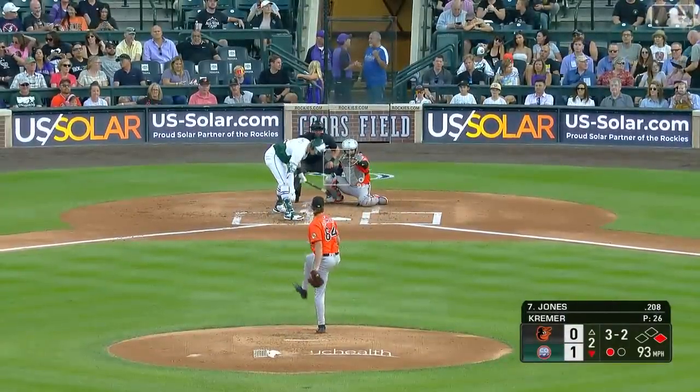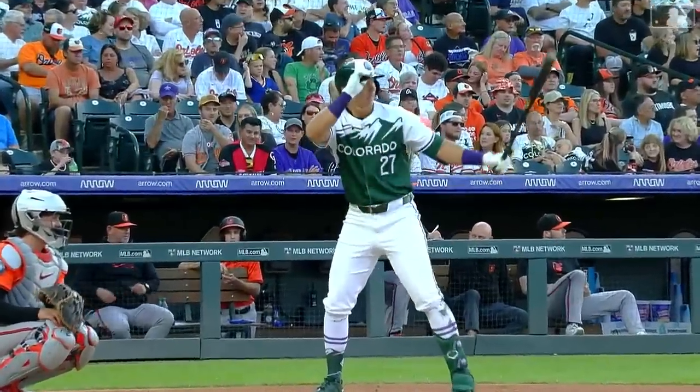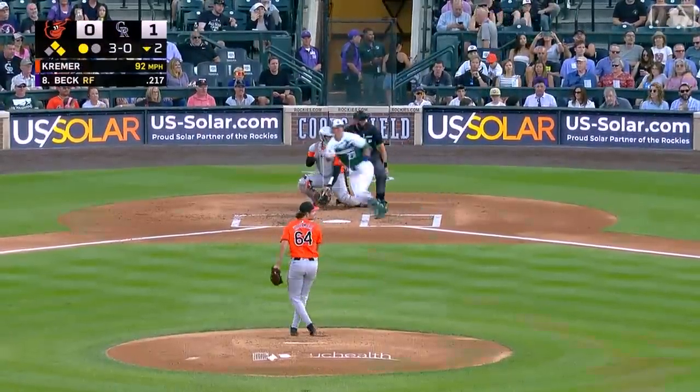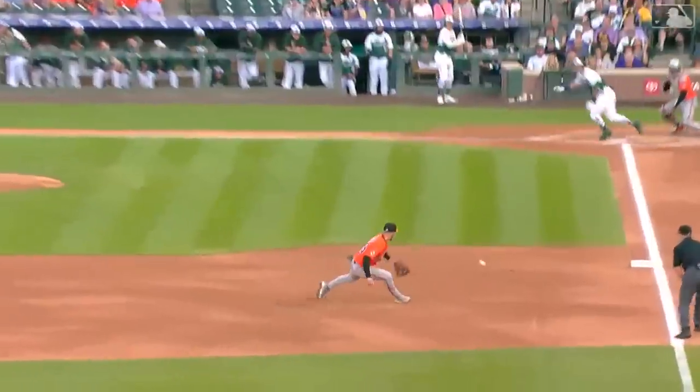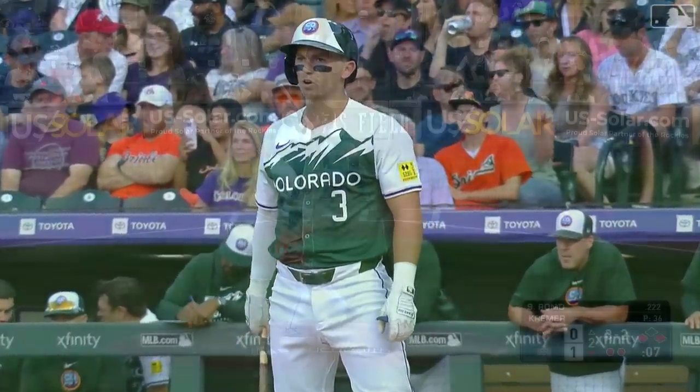3-2. Ball 4. So Nolan Jones spits on that fastball. And now they're 2 on with 1 out for Jordan Beck. Ground ball to third. Urias picks it nicely. Gets 1 at second. Holiday wisely sticks it in his pocket. Jordan Beck with a 3-0 swing. And the Orioles are happy about that because they get an out of it. So here's Drew Romo, first and third and 2 outs.